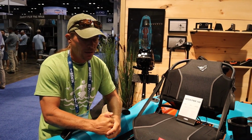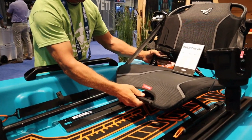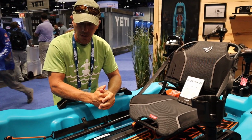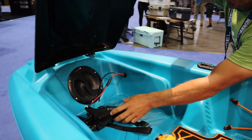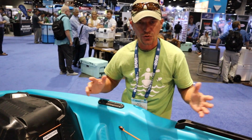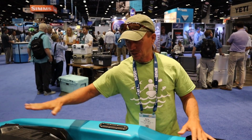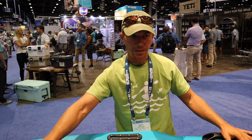So that's good. It is a prototype, so the sliding mechanism is a little rough, and I know that they're going to improve that so it slides better in the future. They have a box in the front for a battery. It's pre-wired, and that's really nice because if you saw me put a 5 horsepower gas motor on a kayak, I had to sit way up front to help ballast the boat. If you have a battery up front, you don't have to do that. You can sit in the center like a normal kayak and motor around, so that's cool.